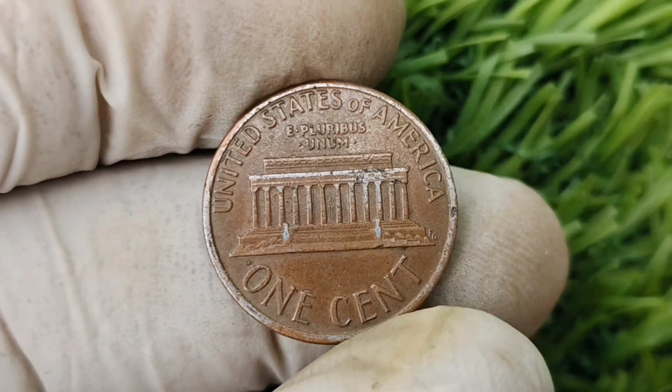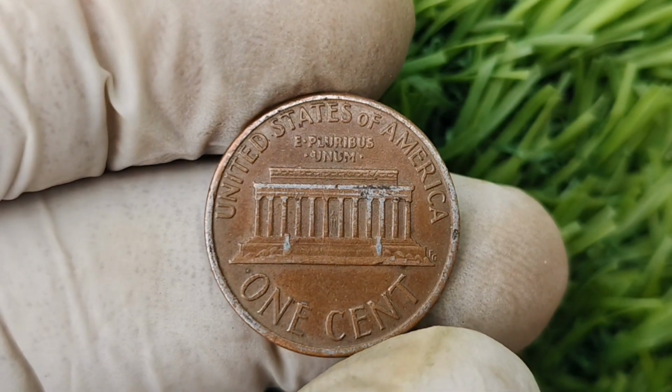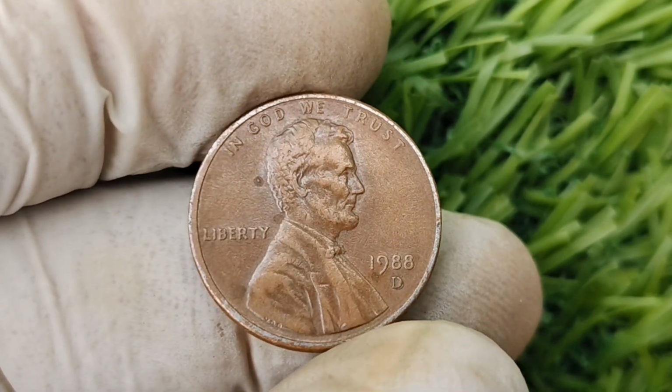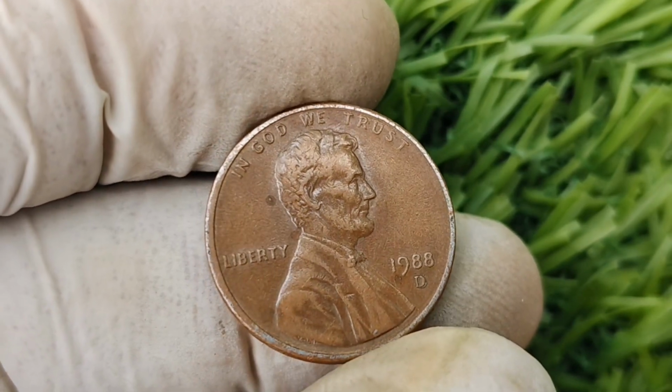So there you have it, folks, the tiny unassuming 1988 D penny that might just be your ticket to becoming a millionaire. I mean, how many stories out there involve someone finding a coin worth over $1 million in a handful of pocket change? It's like winning the lottery, except instead of picking numbers, you're just picking through couch cushions.